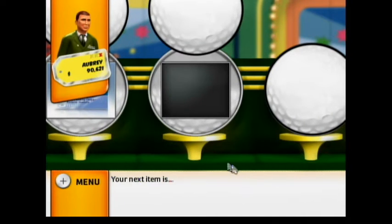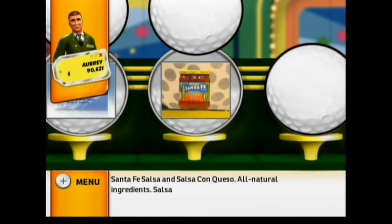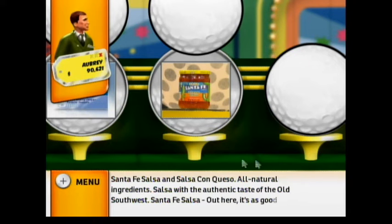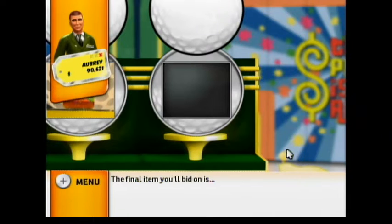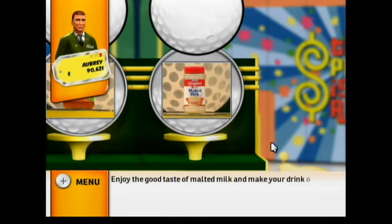Okay. Your next item is... Santa Fe Salsa and Salsa Con Queso, all natural ingredients, salsa with the authentic taste of the Old Southwest. Santa Fe Salsa, out here, it's as good as it gets. Finally. The final item you'll bid on is... Enjoy the good taste of malted milk and make your drink or dessert complete.